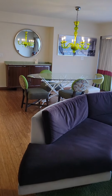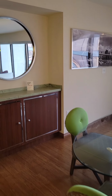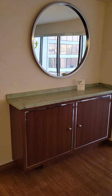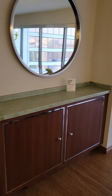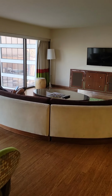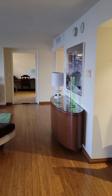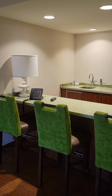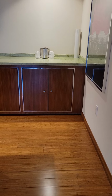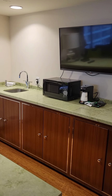Okay, so it's designed to basically make 4 people really comfortable, but then also be able to entertain in here. It's definitely set up to entertain in here. You would seat 4 at the table, 4 in front of the TV. And then it has this bar area. So if you wanted something catered up here, there's plenty of room to do that. There is a refrigerator right in that cabinet there, and then coffee supplies and microwave.